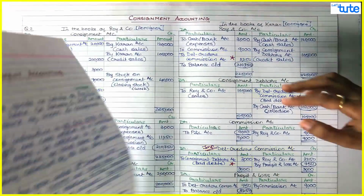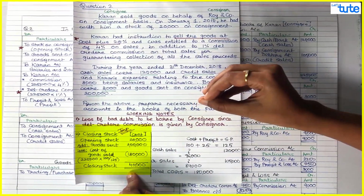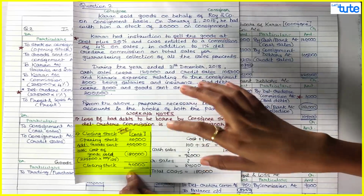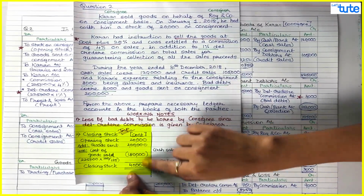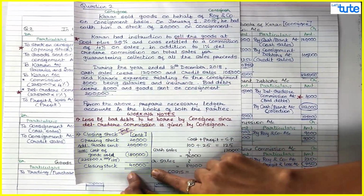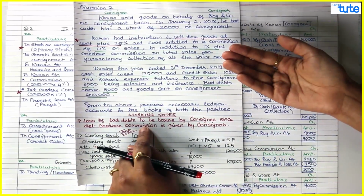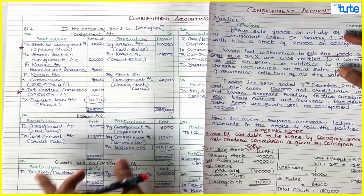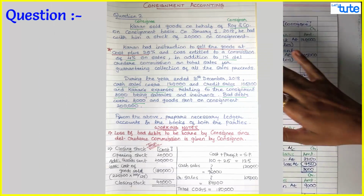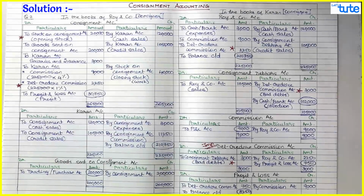Whatever working we have done for the stock valuation was very important, because over here the quantity was not specified. So whatever format we discussed in previous sessions would not be applicable over here because there is no quantity. We'll have to find the cost of closing stock by taking opening plus purchases minus cost of goods sold. Then I have already written the note that the bad debts are to be borne by the consignee since Del-Credere commission was given. Other accounts are simple; there is no settlement given, so we say balance carried down.